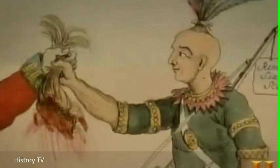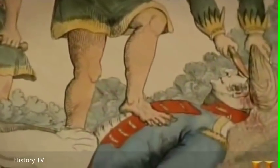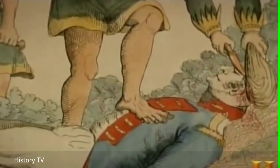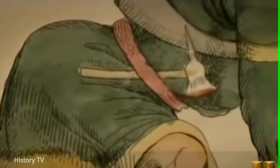The misconception persists that tribes used tomahawks to scalp their enemies. The truth is they did that with their knives. A scalping knife had a blade more suitable for slicing, making the tomahawk the wrong tool for the job.